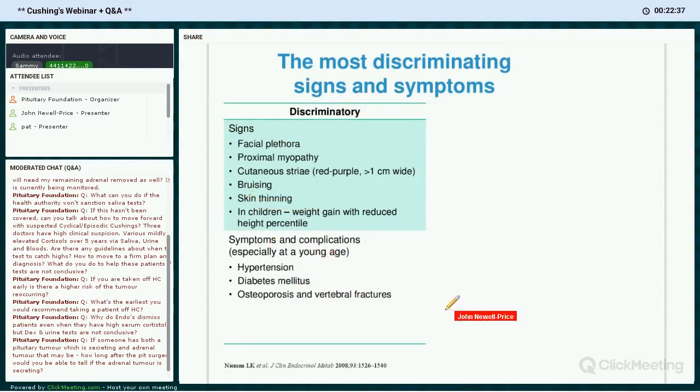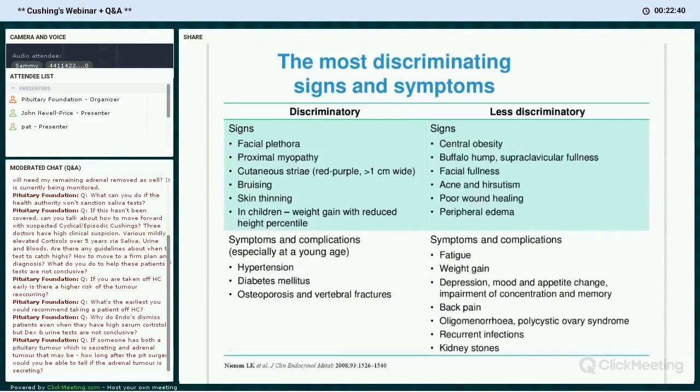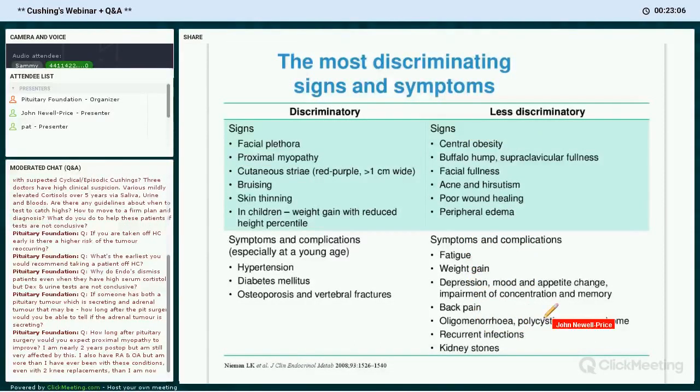Now, I show this slide because these are the most discriminatory features, but of course people have many, many other features. And features which are often described in Cushing's and are often present in Cushing's are listed here. The problem is that these are less specific to Cushing's and are very common in a range of other conditions in the general population. And a lot of other symptoms, such as fatigue and weight gain and, of course, mood change, are very common problems. Lack of periods or the polycystic ovarian syndrome, again, very common in people who do not have Cushing's, even though these are frequently present in people who do have Cushing's. So these are the reasons why trying to get the diagnosis right can be so difficult.